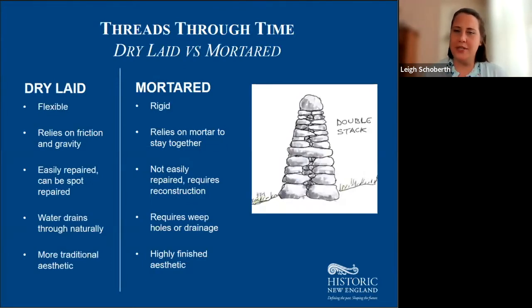So finally, the question that you may be faced with after you've made decisions about what type of wall you have, wild, historical, double wall, or estate wall, or the types of wall as far as the stone pile, the single stack, the double wall, you may be faced with, after you've made decisions about your stone sources and materials that you're using, the dry laid versus mortared.